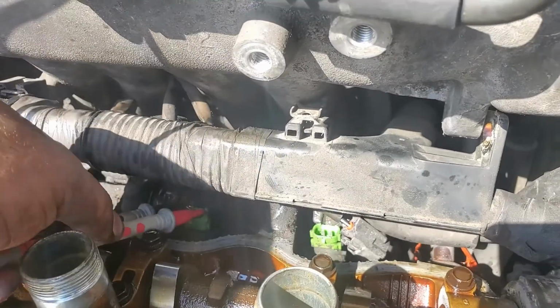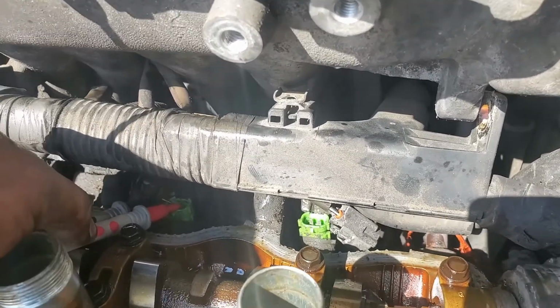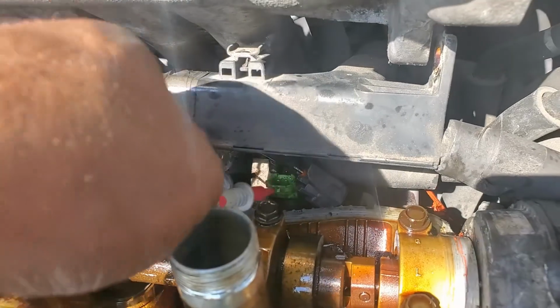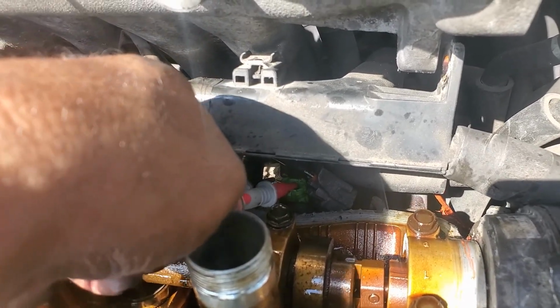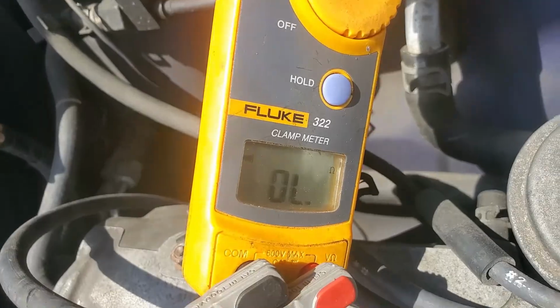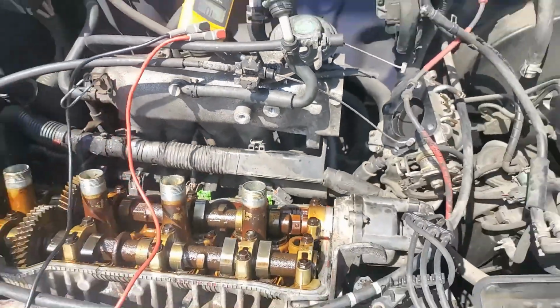Okay, let me try the good known. Okay, I have continuity, and it's reading 14.4. With the bad one, or we think it's bad, nothing. I'm touching both and I am getting nothing. 0. Open.